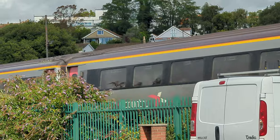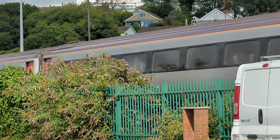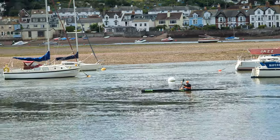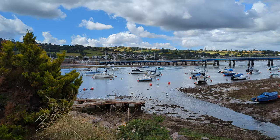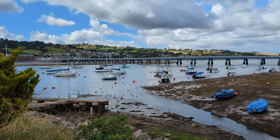Train! Aww. Oh, missed that one. Few seabirds, but nothing really to write home about today, unsurprisingly.